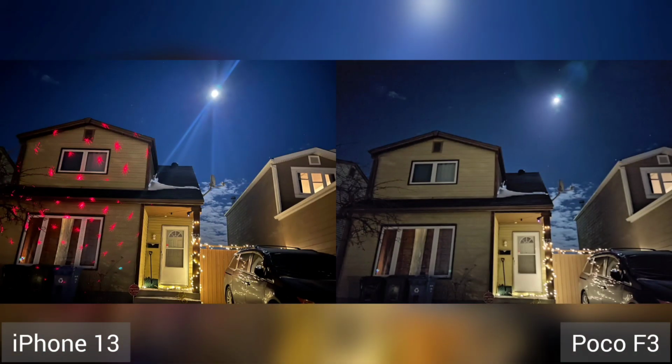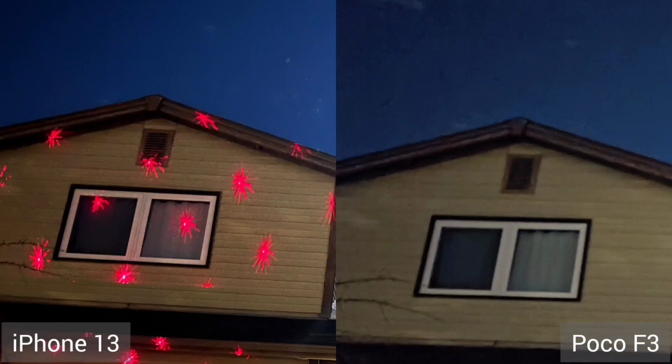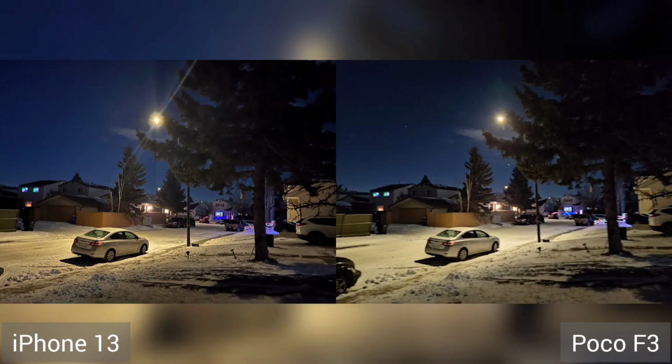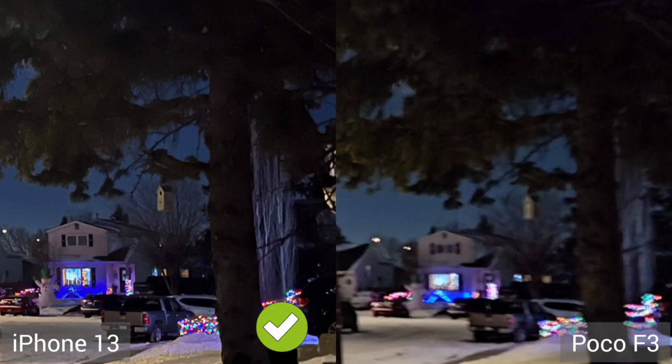And lastly, low light condition or night shot. Here Poco F3 manages the flaring better, while iPhone 13 is sharper. I noticed that Poco F3 softens on low light consistently. iPhone 13 also manages the noise better. On the next shot, same story: Poco F3 manages the flaring better, while iPhone 13 is sharper, while softer on Poco F3. iPhone 13 mini is the winner here.